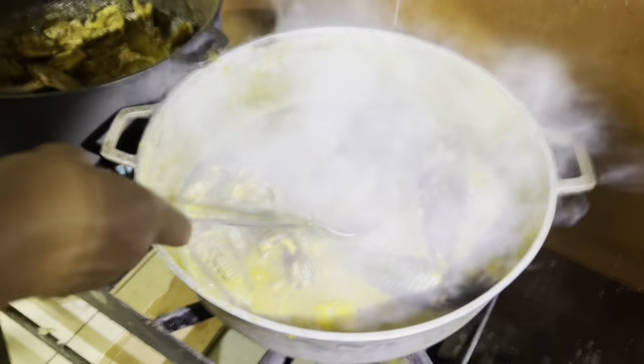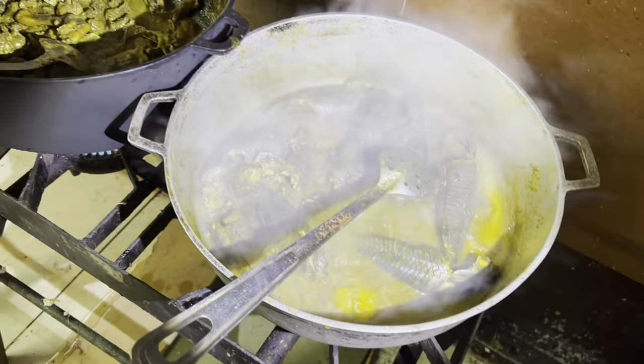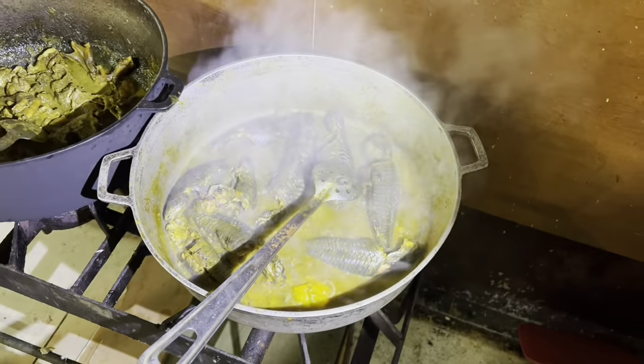Let it cool down. And we're going to eat us some of this armored catfish. Cascadoo, HASSA, whatever you want to call it. It's going down.